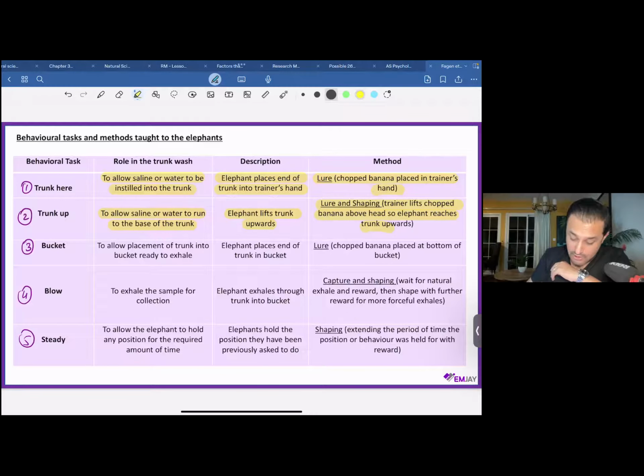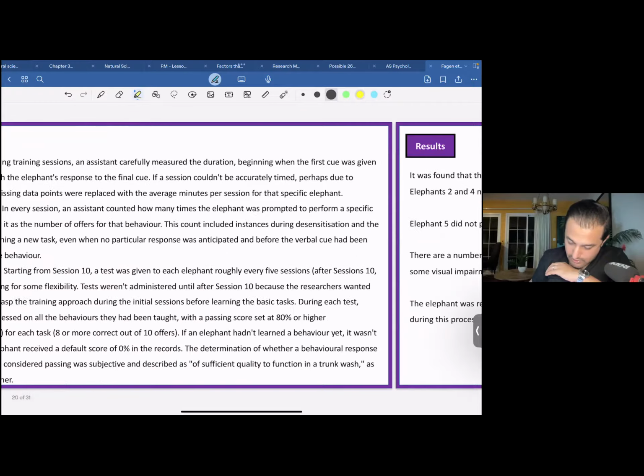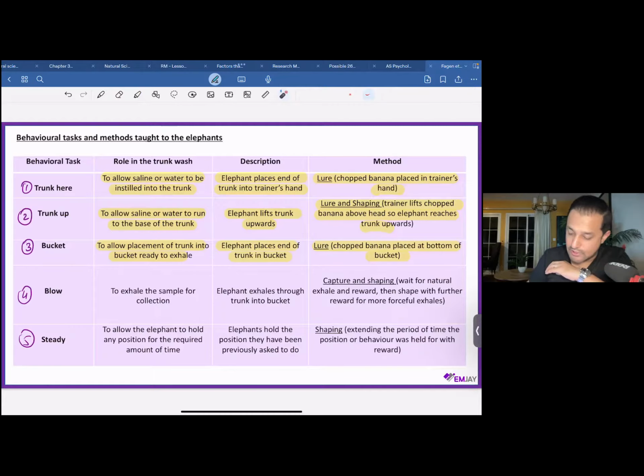Number three, the bucket. This is to allow placement of the trunk into the bucket, ready to exhale. Ready to exhale, okay? The elephant hasn't exhaled as yet. The description: the elephant places the end of the trunk in the bucket. The lure technique was used over here. Chopped banana was placed at the bottom of the bucket. If this is the bucket, I'm not very good with drawing, you had chopped bananas right at the bottom. Again, you're luring the elephant to behave in the way you'd want it to behave.